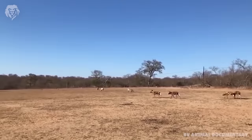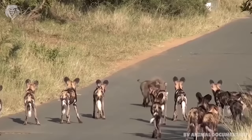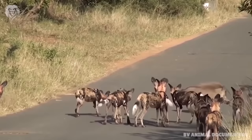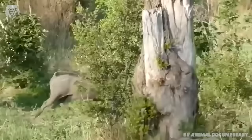However, most of the time, this is insufficient. To get away from predators, some warthogs have to put in a lot of effort running.